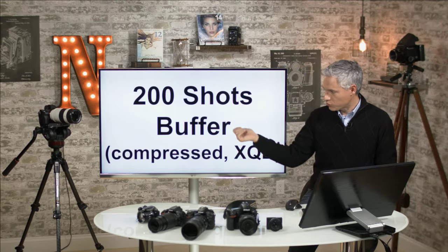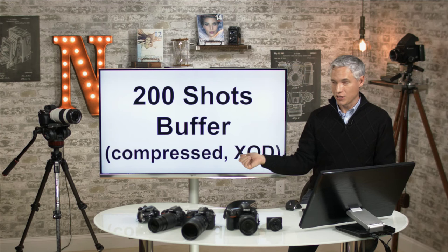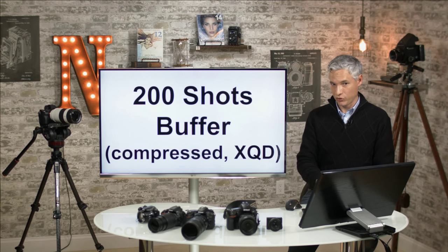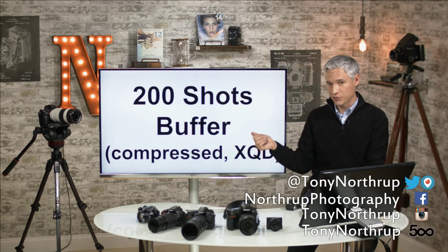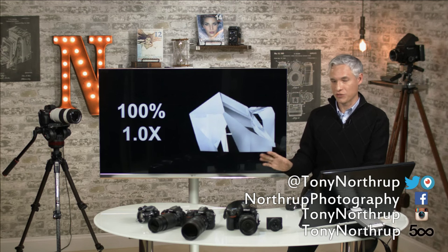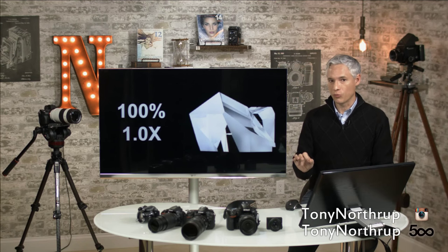This compressed number with the 200 shots counts on you having a very fast XQD card. Depending on the size you get, these run from like $125 all the way up to $400 for 32 gigs to 128 gigs. So they're a little more expensive than SD cards, but they're also faster. This camera takes both a CF and an XQD card, one of each. So the XQD card is going to be higher performance but also more expensive, and the CF card more versatile.